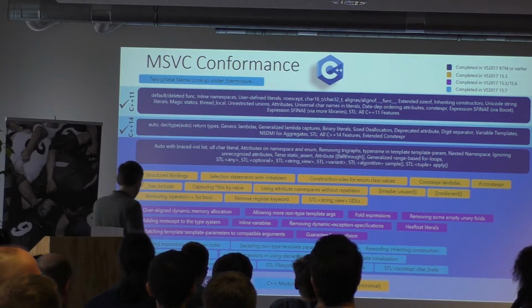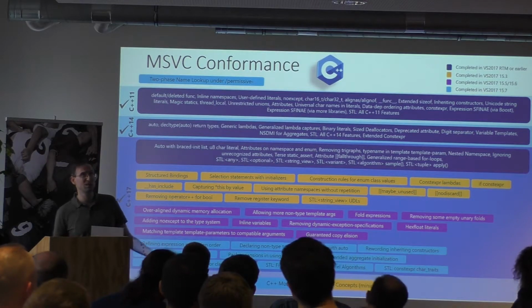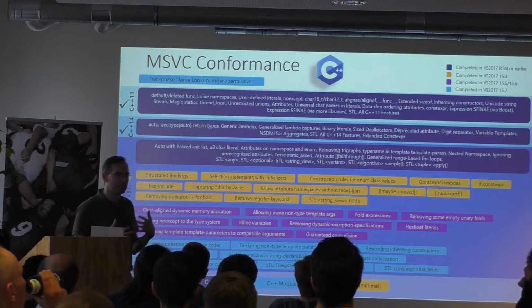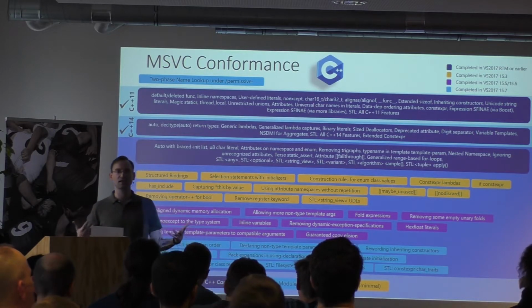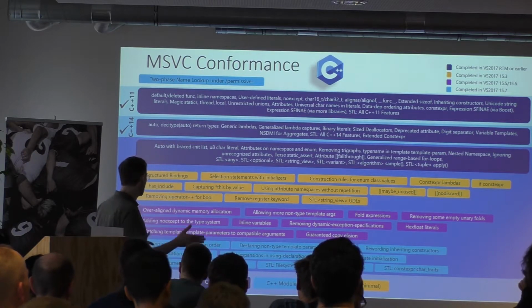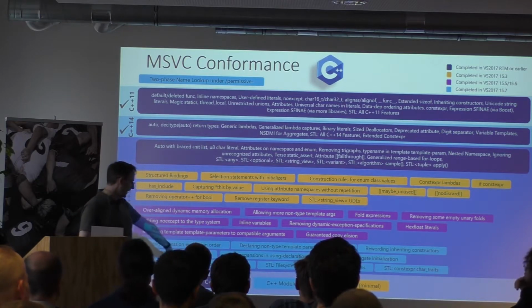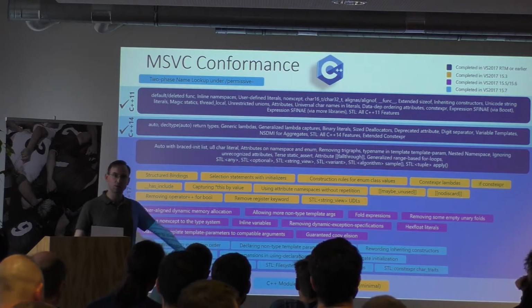I want to stress this. In my team, we send, I want to say, 9 people to the standards meeting 3 times a year. We are trying our best, because we don't want to have these extensions anymore, and we want to focus on pure and real and good C++. We're working very carefully with the standards meetings, and the guy who is the editor for this thing is on our team. He's working with the standards committee, so we've had coroutines first.